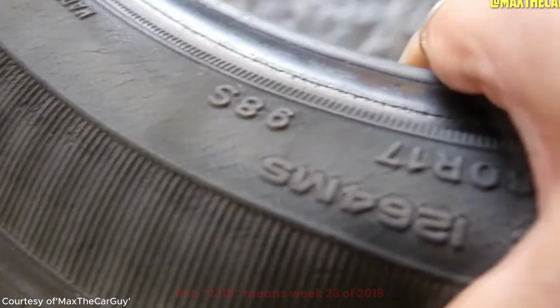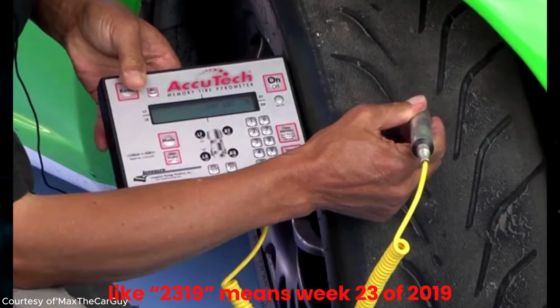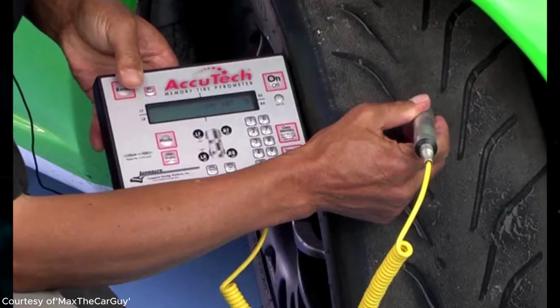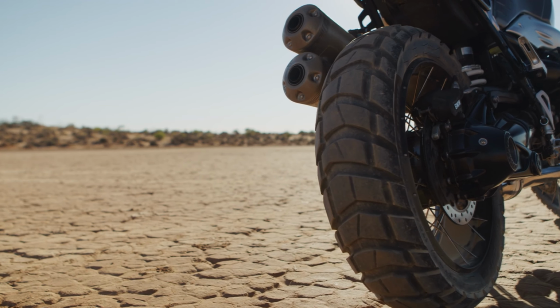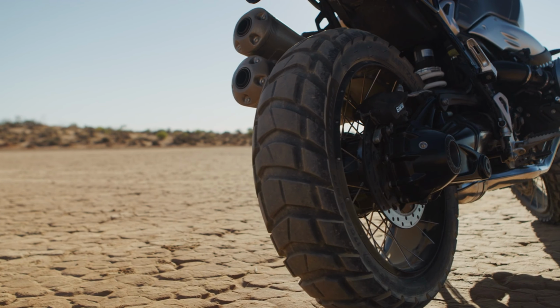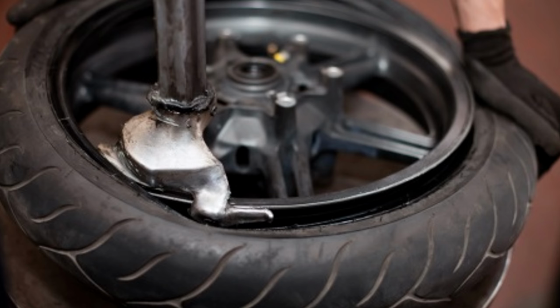Check the DOT date code yourself. 4 digits, like 2319, means week 23 of 2019. If your tire is under 6 years old and stored properly, it's usually still roadworthy. Minor cosmetic cracks aren't necessarily structural damage. Replacing a pair of tires early can cost $400 to $600, often for no real reason.